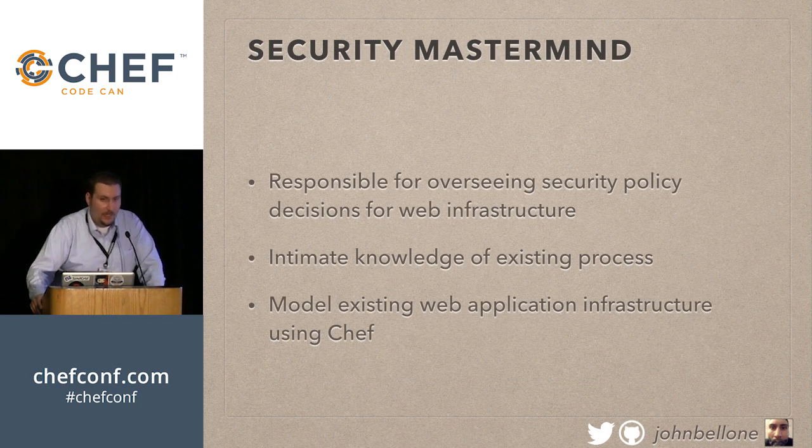So it's called Security Mastermind. He's actually back there if you want to raise your hand. He's responsible for overseeing the security policy of all the web infrastructure. He's got an intimate knowledge of the existing process, whether he likes it or not. He provides a key role designing all these wrapper cookbooks that we're talking about. Understands the good and the bad. Deep knowledge of internal security and policy requirements, the reason why, in some cases, we made a decision that may not seem so great now. Currently developing Chef recipes for a Red Hat Satellite server that we need for our omnibus packages that we're building, and HAProxy and Apache cookbook wrappers that we're using.